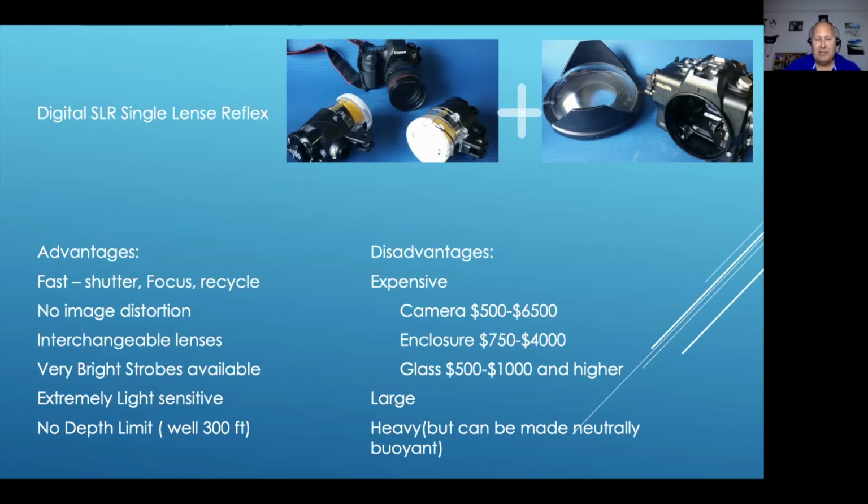The other disadvantage is it's large and it's heavy. It can be neutrally buoyant, but it's still a 20-pound thing you're moving around and muscling with you. And also it means you're restricted from getting into small places. So if you have something like, say, a selfie stick that you use with your GoPro, you can get into places you can never get into easily with this, but you can use a small camera like I showed at first, like that Fujifilm camera, and get into small places.